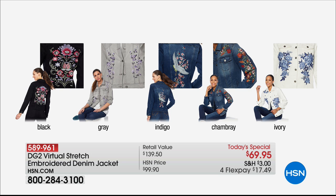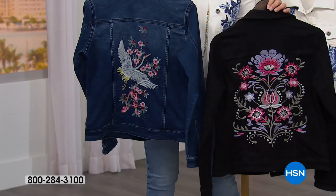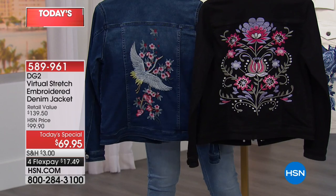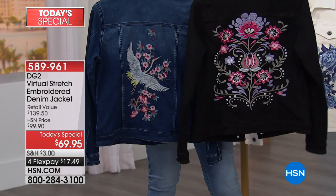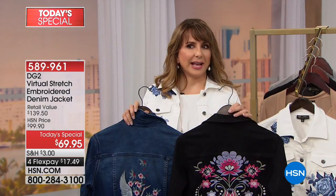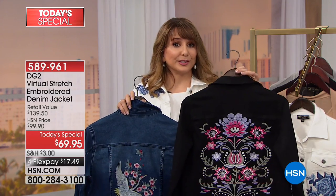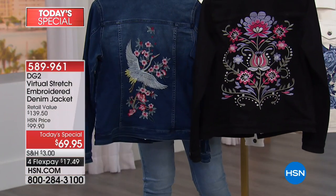In the ivory, the embroidery's on the front. In the chambray, it's sort of that 360 around the arm. And then the indigo is with the crane in the back, and so is the black. So the black and the indigo are the ones that have the artistry on the back. And if you're thinking, virtual stretch, okay, how does the embroidery also stretch? How's that gonna work? It absolutely does, which makes this even more special.